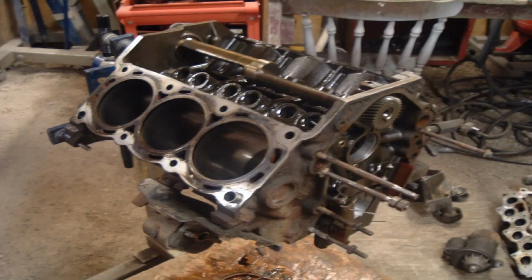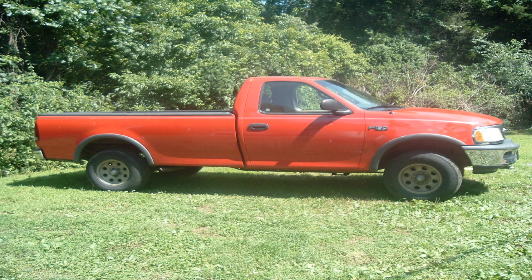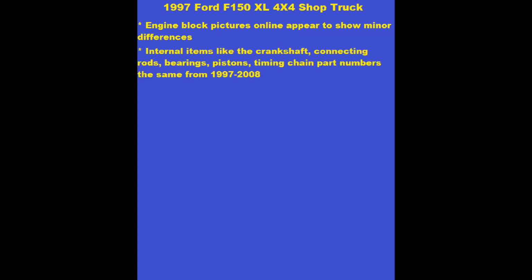Now the question is, are the blocks similar enough I can take advantage of these later improvements? Using a 2005 to 2008 series engine in my truck looks like it would help me accomplish my build goals. The only way to answer that is with some research. After a look online, it appears the changes may be insignificant. Although the part numbers differ, the main features of the block appear mostly unchanged. A little more digging and it appears most of the engine's internal components are the same from 1997 to 2008.